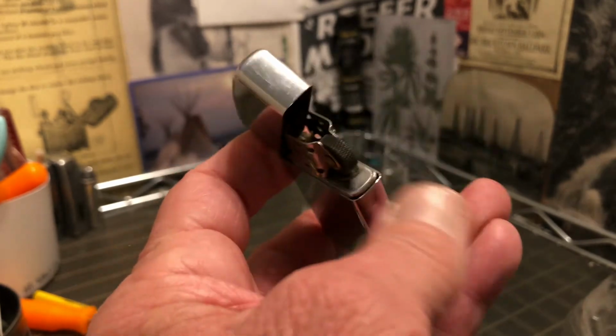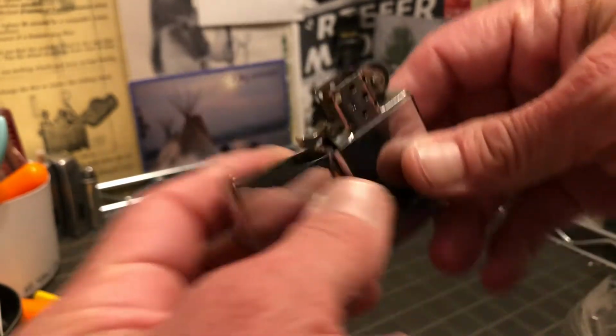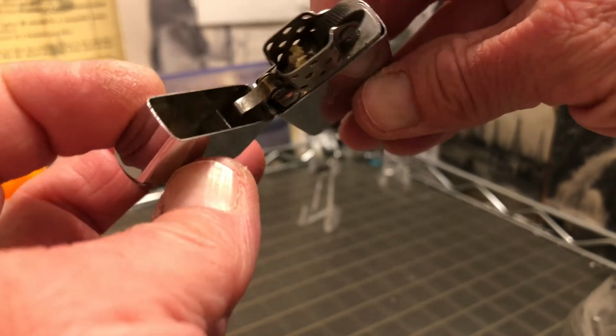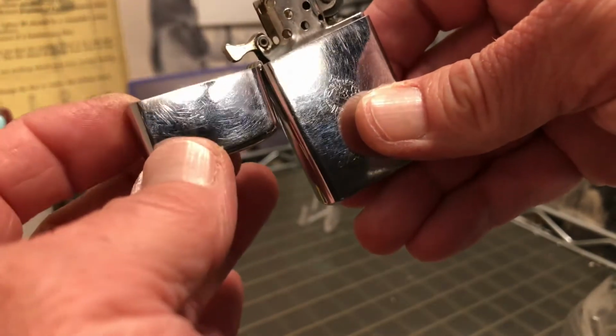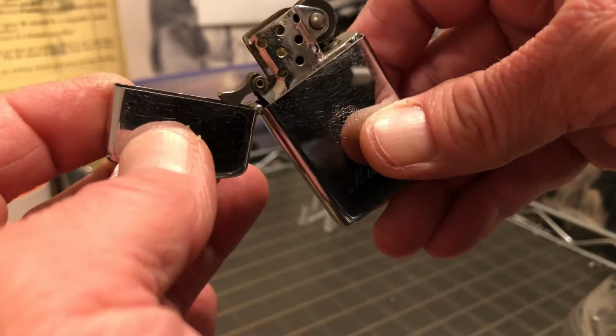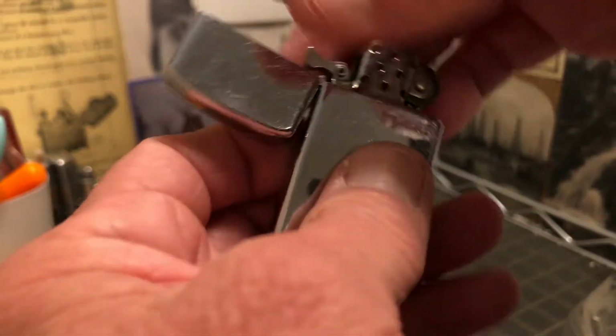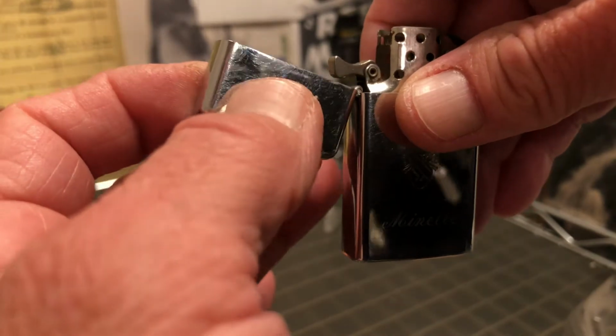A very clean lighter. The hinge is nice and tight. Maybe there's a little bit of movement there, a little side to side movement.